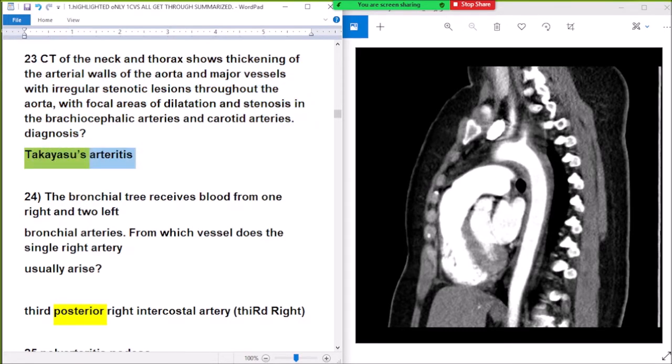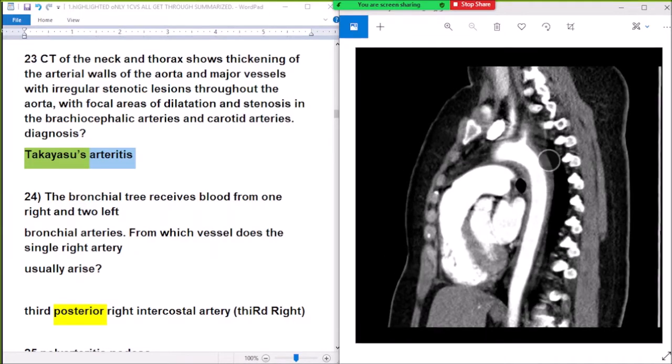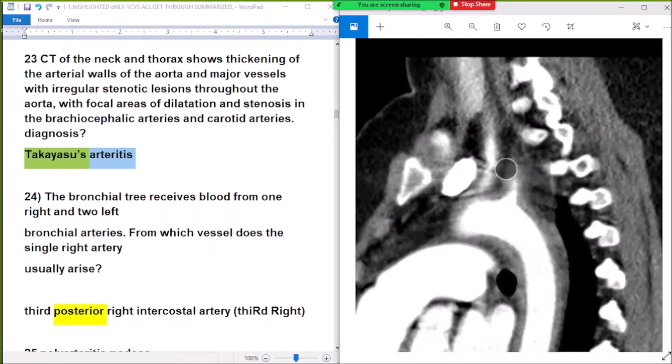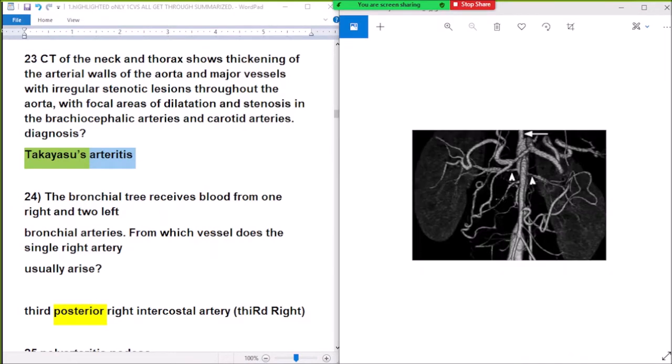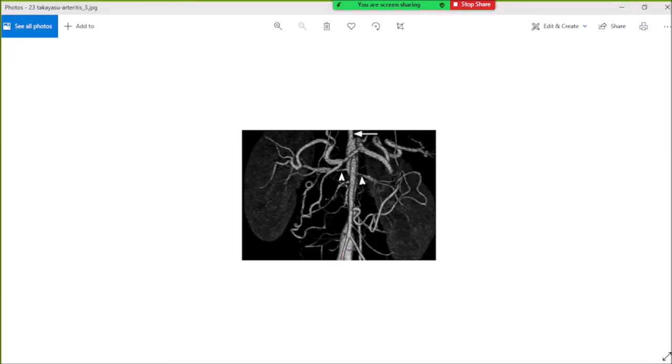Look at the CT scan, it is showing thickening of the arterial walls of the aorta and major vessels. The descending aorta wall is all thickened, and in some places there is stenotic narrowing. Also, look, this subclavian artery has thickening and a minimal amount of stenosis. So this is called Takayasu arteritis. These are showing Takayasu arteritis.